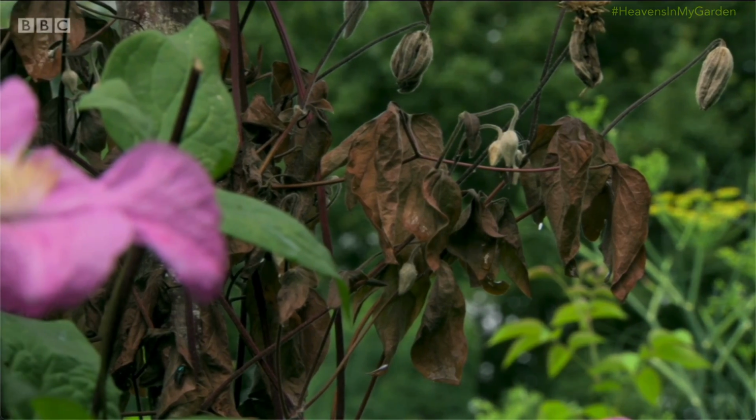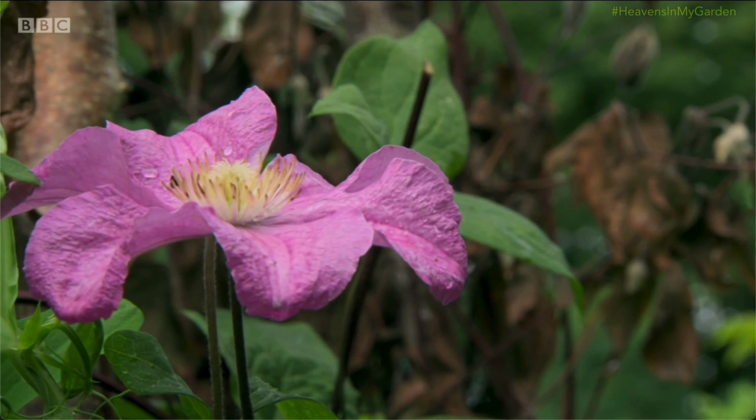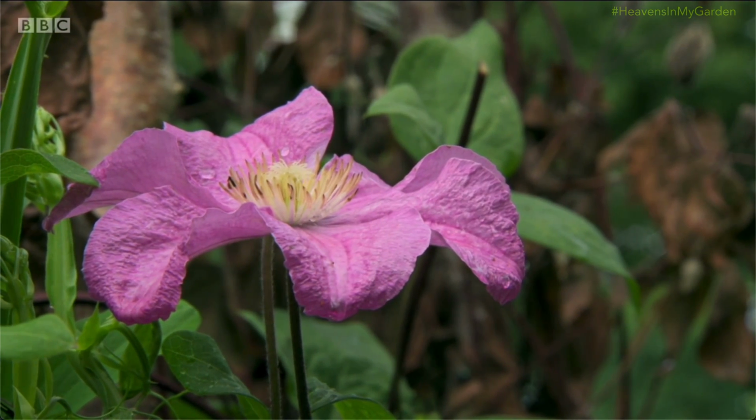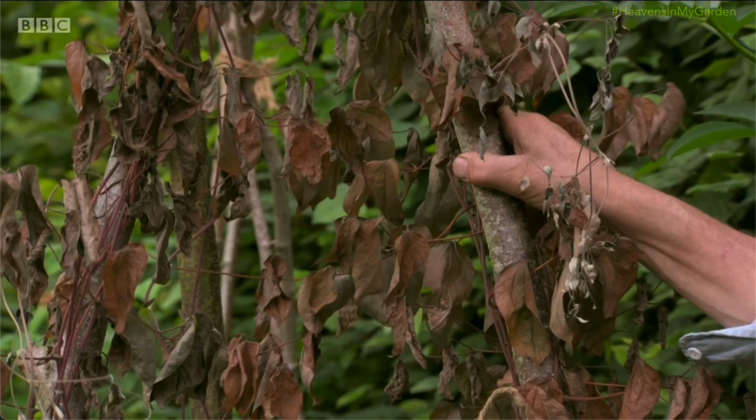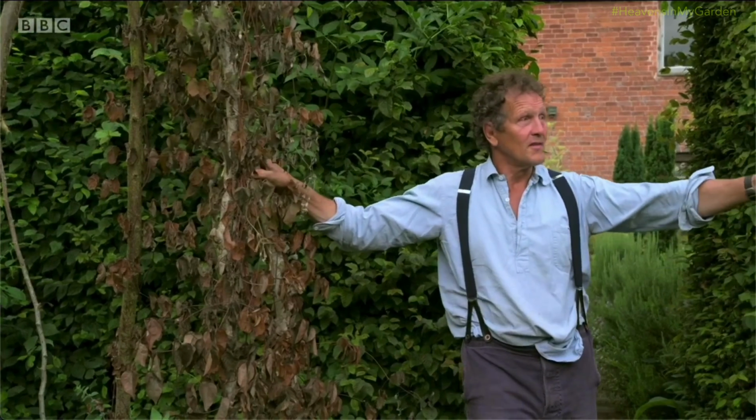Now, if you do get that, it's serious, but it's not disastrous, because you can cut them off at ground level, burn the affected plant material, and it will regrow from below the soil, which is why you always plant clematis deep. However, I don't think this is clematis wilt. These are all group 3 clematis, and look, this one here hasn't been affected at all.